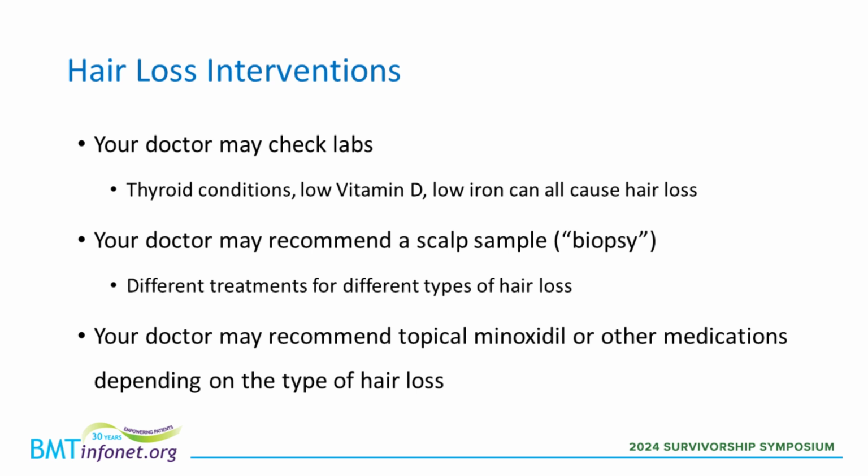For hair loss interventions, what we do is very variable, depending on the diagnosis, but in most cases, we'll check some labs. We know that thyroid conditions, low vitamin D, and low iron can all cause hair loss. We sometimes will obtain a biopsy or a sample of the scalp. This is most helpful when we're thinking about scarring hair loss and trying to distinguish between different types of scarring hair loss.